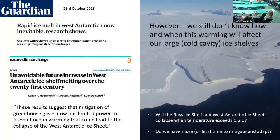So this paper, this was a modelling paper using observations, was basically saying, regardless of what we do with our emissions, there's enough warm water already on the continental shelf next to this ice shelf near the Thwaites Glacier, that no matter what we do, even if we start to slow our emissions down, we can't stop melt of the ice in this region, and it's going to lead to collapse of the West Antarctic ice sheet.